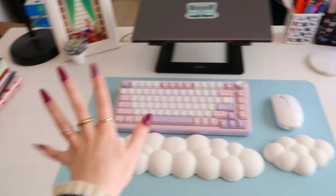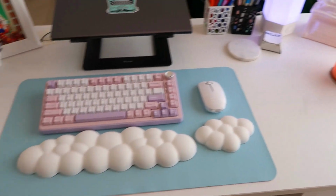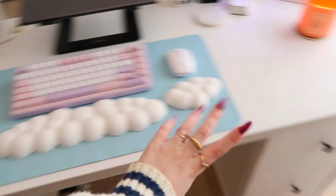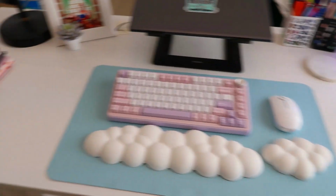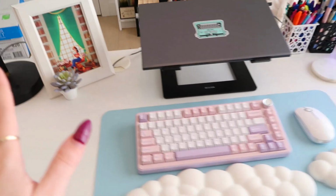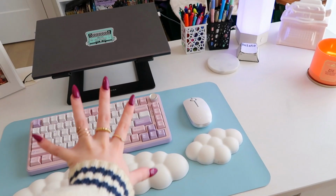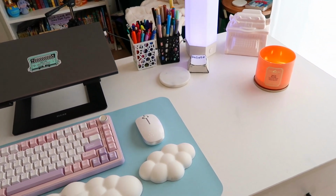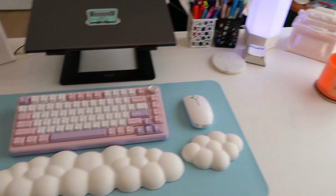Let's do a final look at my new desk setup. So we'll start with the top of the desk and then kind of go into the cupboard and the drawers. So starting over here, to be fair, the top of the desk, except for this, pretty much looks the same as it's looked since I first got my desk in 2020, so just keep that in mind.